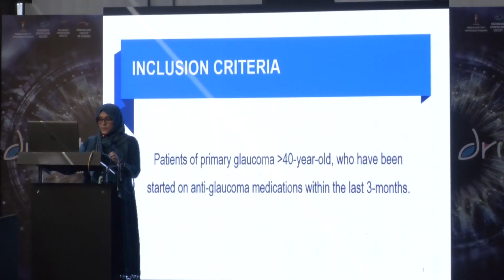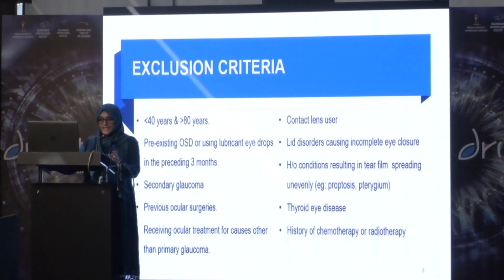We included patients with primary glaucoma more than 40 years old who have been started on anti-glaucoma medications within the last 3 months. We excluded patients who were less than 40 years and more than 80 years, those with already pre-existing ocular surface disease or using lubricant eye drops in the preceding 3 months, secondary glaucomas, and other causes of dry eye, such as previous ocular surgeries, receiving ocular treatment for causes other than primary glaucoma, contact lens users, lid disorders causing incomplete eye closure, history of conditions resulting in tear film spreading unevenly, such as proptosis, pterygium, thyroid eye disease, and history of any chemo radiotherapy.